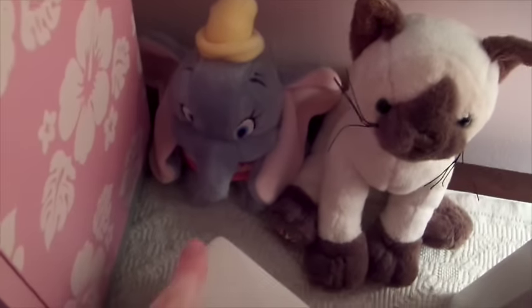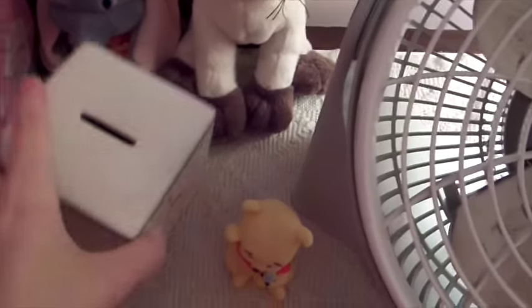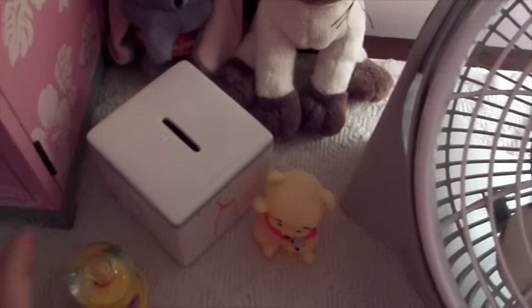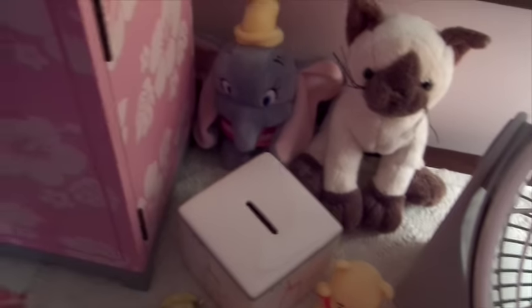I have a little Dumbo stuffed animal and a little cat. And then I have a giraffe bank. There's nothing in it, it's just for display. It has more of a nursery feel. And then I have this little Winnie the Pooh figure, and this little Winnie the Pooh Snuglope. So yeah, the other half is my stuff, but on this half I keep their stuff.